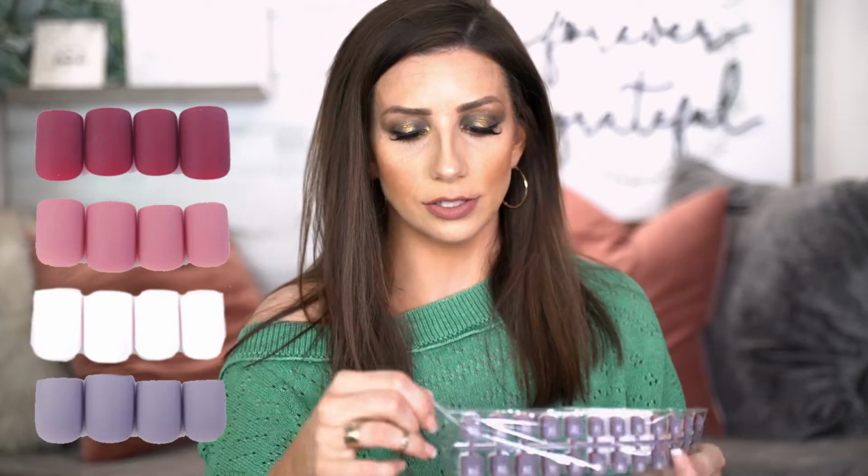So another thing for $12.99 is this pack of nails. It's 96 nails that you get, and you get 4 different shades. There's a white, kind of like a maroon, a rosy pink, and then a gray. And I just thought I would try these out. They seem nice. I love me some Amazon nails. These ones are from Amazon.